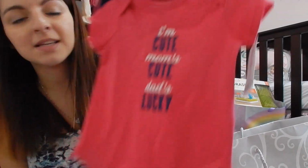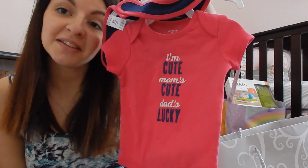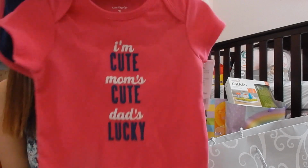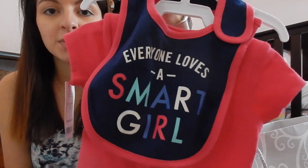Some little headbands. Oh, look, my list. This onesie says, I'm cute, mom's cute, dad's lucky. It's adorable. It is a 3-month. And then it has a bib with it that says, everyone loves a smart girl. This is from my cousin, and that's who also got us those Loves diapers, but they were just not in this bag. They didn't exactly fit.